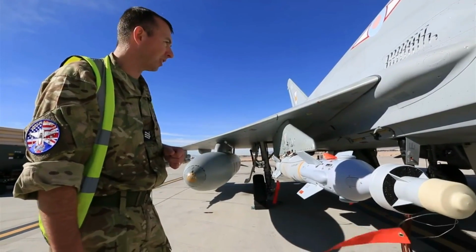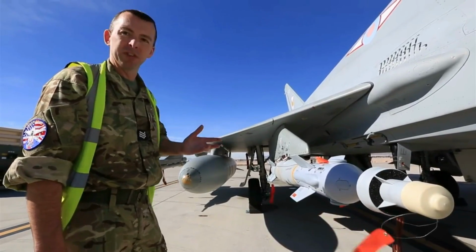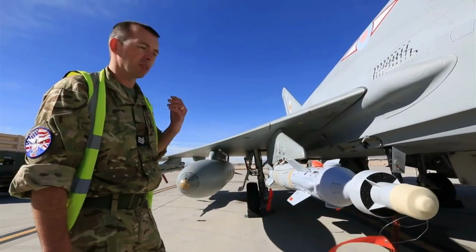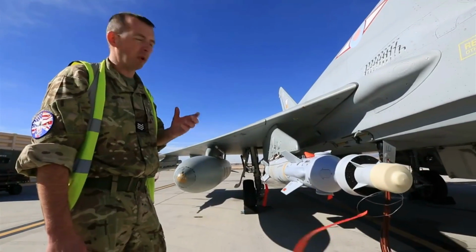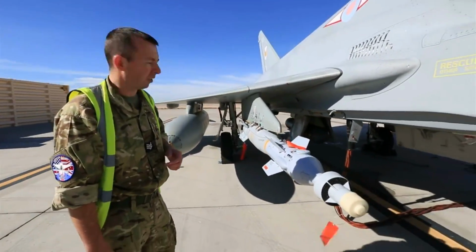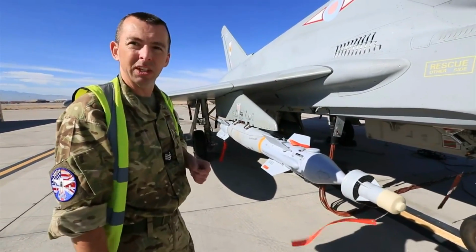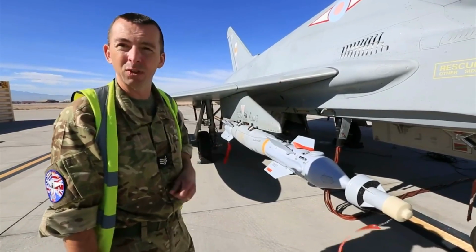During the exercise we've proved that the multi-role capability works extremely well. Our pilots have been fighting their way in, dropping the bombs on targets, and then fighting their way out with no losses. So yeah, Red Flag's proven really well out here, certainly for the aircrew and for ground crew alike.